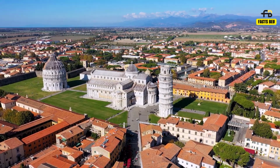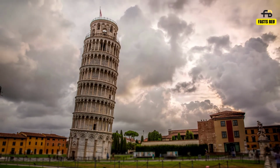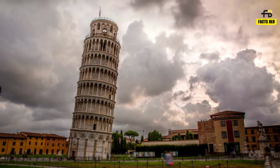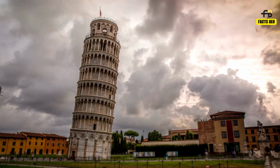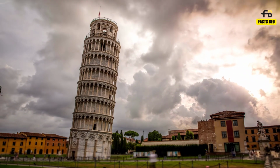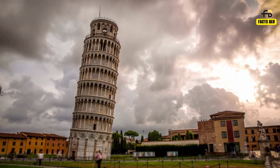There are 207 marble columns in the Pisa Tower. The height of this tower is 185.9 feet or 56.67 meters. Reaching the top requires people to take the 251 steps. Bear in mind that the steps are spiraling staircases.